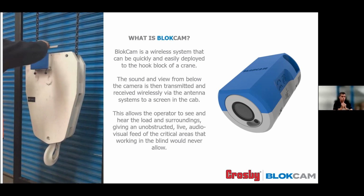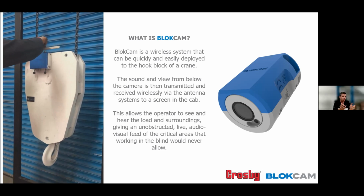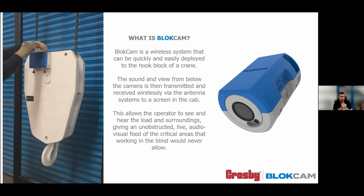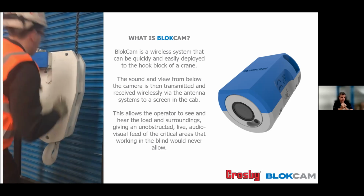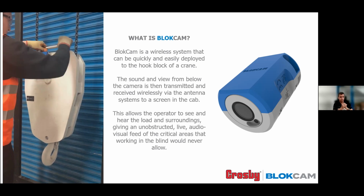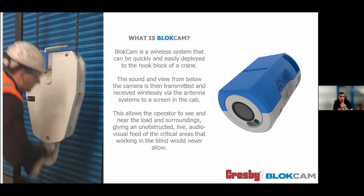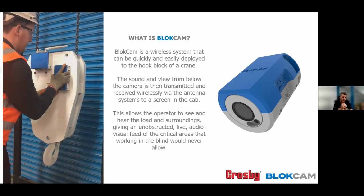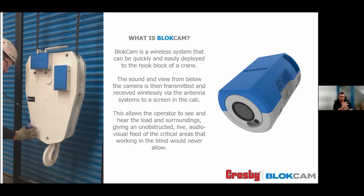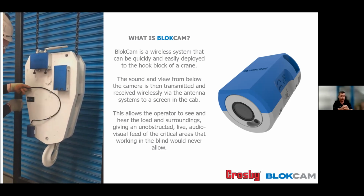I'm going to talk you through the process of what's happening here. So my colleague is currently fitting the transmitter to the hook block. And on top of the transmitter, he's fitting the antennas. This transmitter is powered by that battery. And also, a third component that mounts to the block magnetically is the physical camera itself.